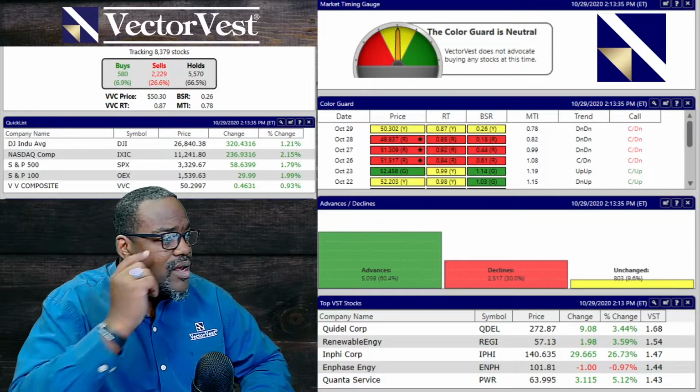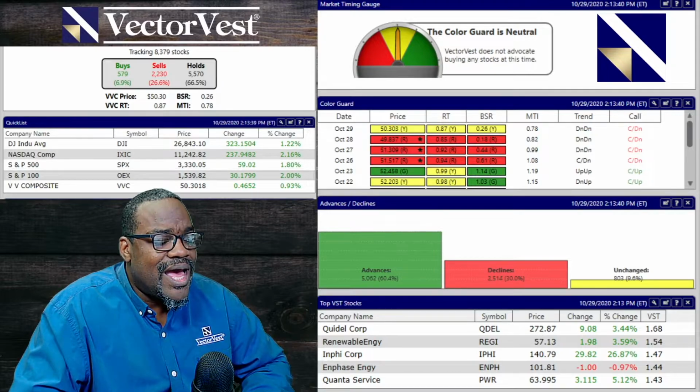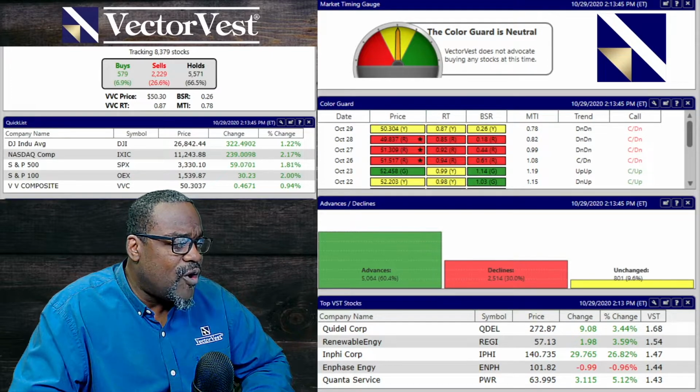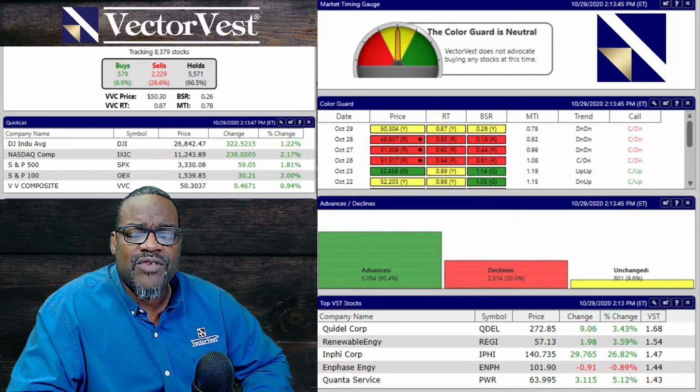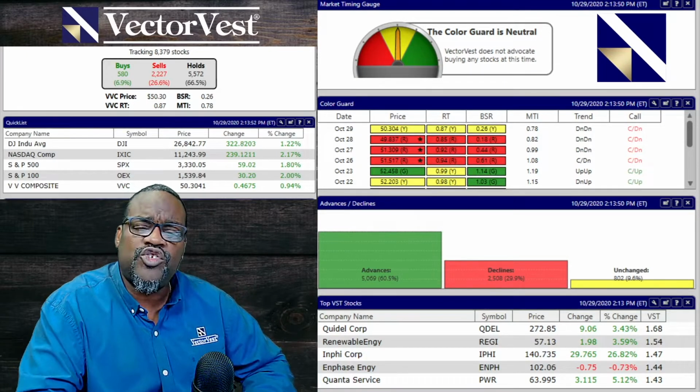Sure. All right. So as I look, all of the major indices are up today. Here's our color guard. We use it like a traffic light into the market. With all three colors being represented, the market's having a hard time determining a real true direction in the market. This is a trader's market.